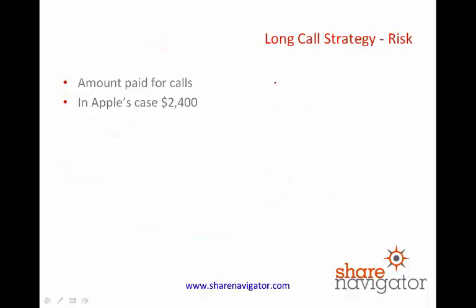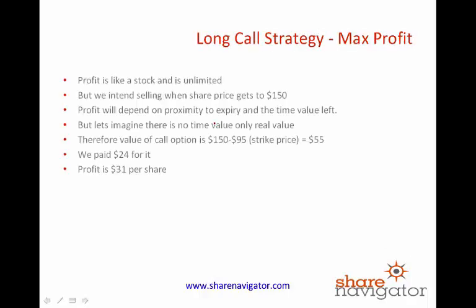So what's our risk in this strategy? Well, our risk in this is the amount we paid for the calls. We can't lose any more than what we paid out. And that's $2,400. And you're going to see how valuable that is when we compare it later on versus actually buying the stock outright itself.